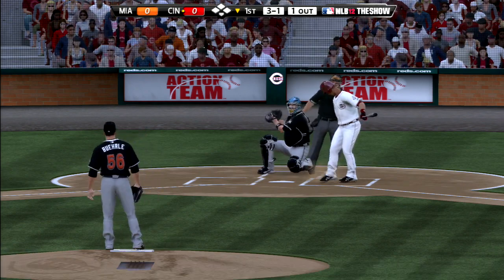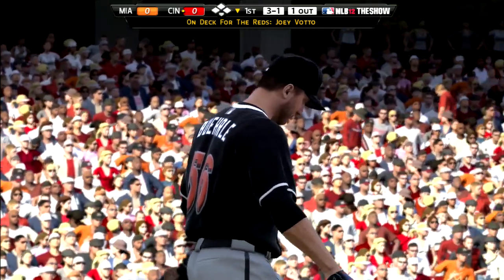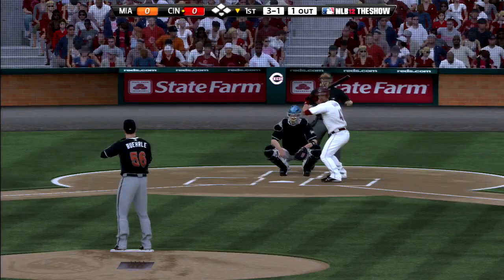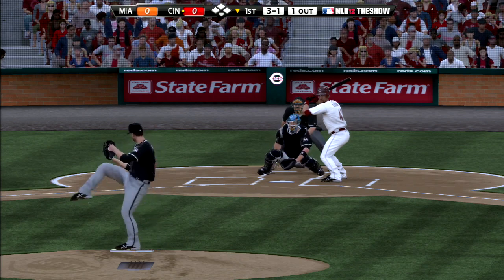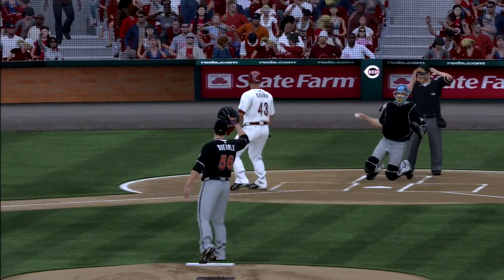Takes that one a little bit low. 3 balls and a strike now. Yeah, you got the big thunder coming next, so you do not want to lose this guy. The 3-1 pitch. And a fastball misses there, ball 4.